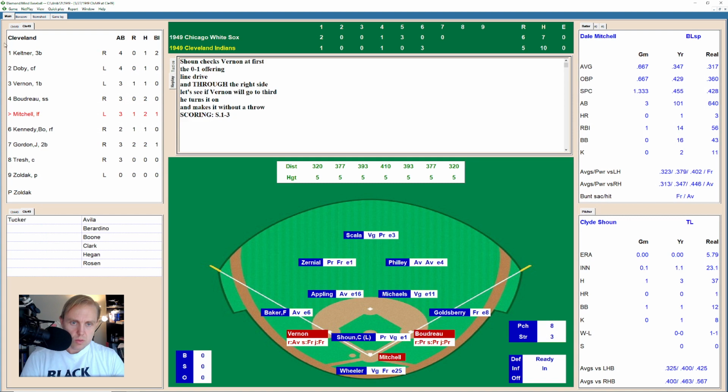Whoops, hit the wrong button. This is what I went ahead. And so we'll take a look and see what is going on here. You can see down at the corner of the screen, it looks like the computer's decided to pull the infield in, which I think is a really bizarre move. So, I mean, Dale Mitchell's not much of a bunter. Maybe he could bunt for a hit, but in this situation, we want him swinging away. 347 average, a lot of slugging.